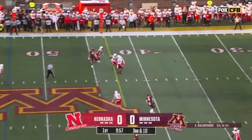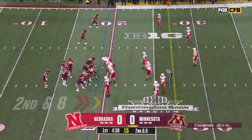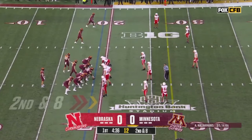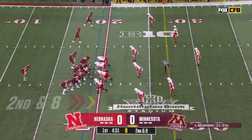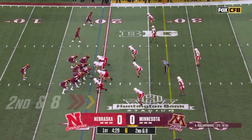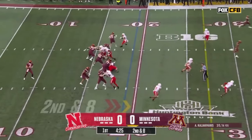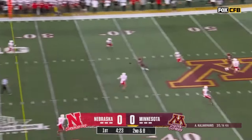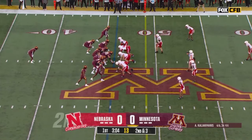Kaliakmanis with time underneath. And P.J. Fleck has built something really special here at Minnesota. And when you're looking at their history, right now they're as successful as they've ever been in the modern history of college football, in the last 3 years under P.J. Fleck. Second down and 8. Play fake. Kaliakmanis steps into his throw underneath, and it's caught. And a change. Second down and 3 at the 46.